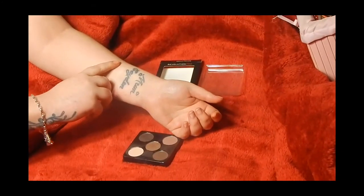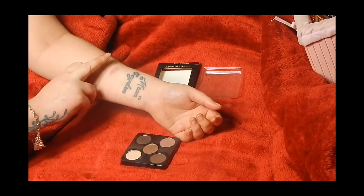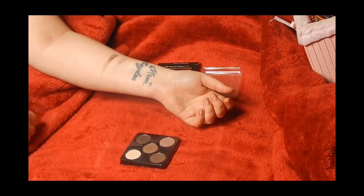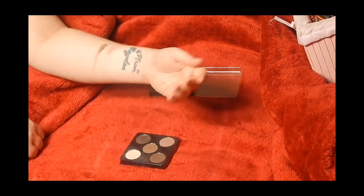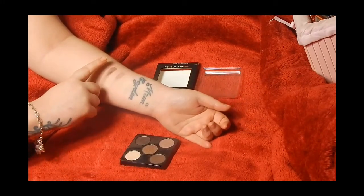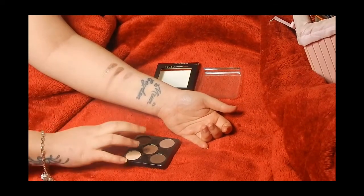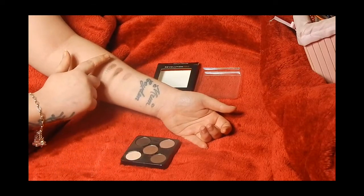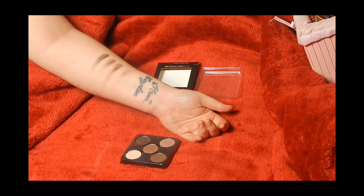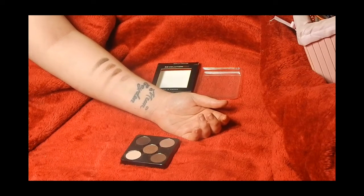Then this one. And this one. Those are the 3 mattes on the right, and then we'll go on to the shimmers. Shimmers are impressive, but the mattes are actually quite abysmal and not great at all.